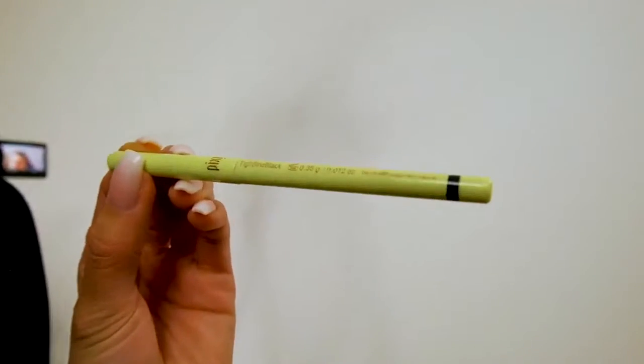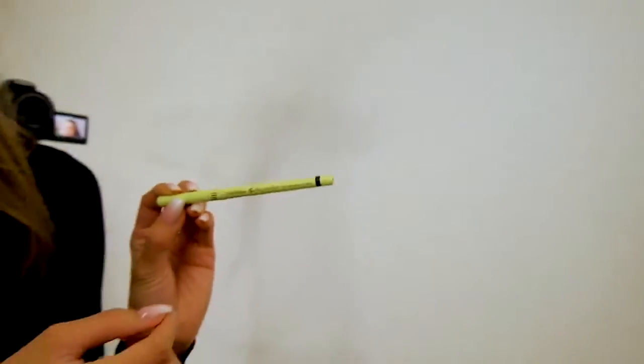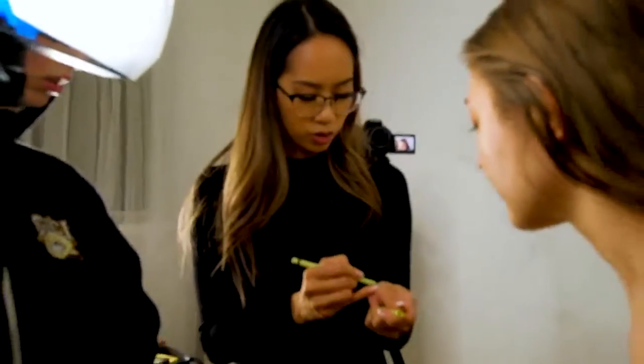Yeah, I feel like it's also the product. It makes a really big difference. That pencil's so rich. What pencil is it? Here, actually show the camera. It's called Tightline Black. It's just from Pixie. Nice. I've used a lot of pencils, and this one is the one. It's just so black.